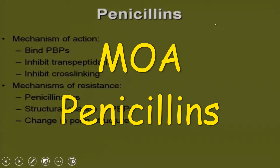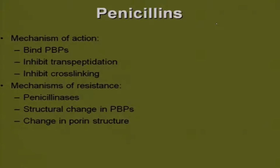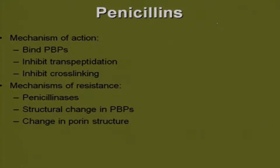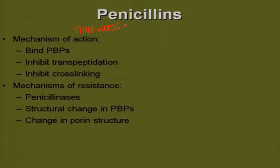The penicillins are one of the oldest of these beta-lactam antibiotics. Actually, they are the first antibiotics used in pharmacology, back during the Second World War. Now, for the mechanism of action, you are learning that all lactams will work the same way, which is actually three words. All lactams bind to penicillin binding proteins.